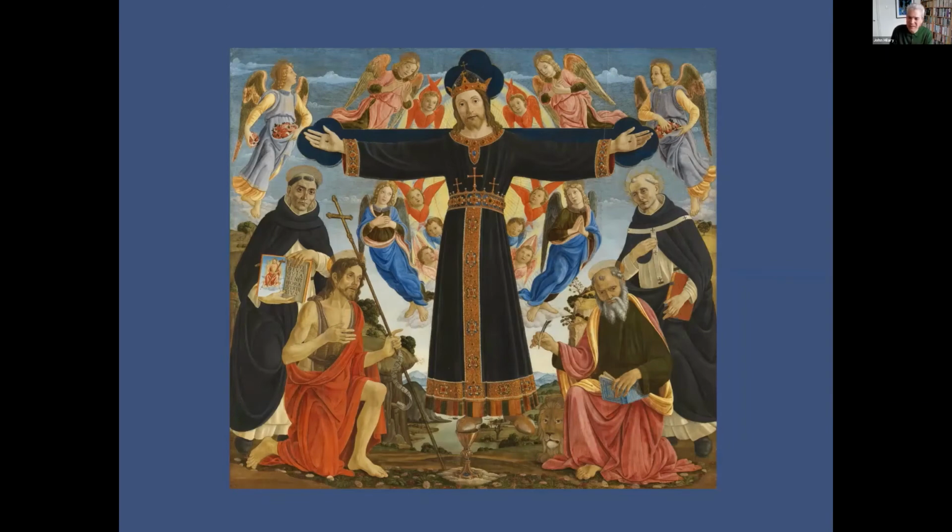Vasari mentions it in his Life of Cosimo Rosselli. It was shown in Britain in the 1857 Manchester Fine Art Exhibition, and subsequently many times since. So this was a very famous work, but perhaps more importantly, it was an enormous work. Even without its frame, this is 2 meters by 2 meters, so sort of 6 foot by 7 foot.